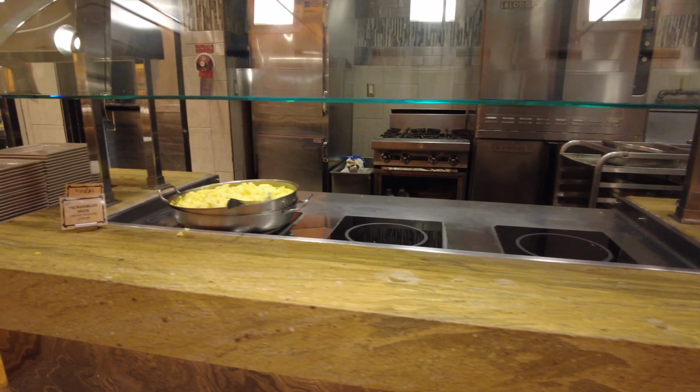Okay, so we're back with plate number two. I don't know if you guys noticed, but a lot of the counters in the buffet are empty, which I don't understand. It should be full. You should have different types of food everywhere. So let's see what we're dealing with. Let's see what I got. Let's see what Susie got.